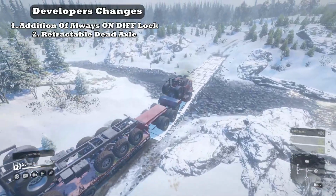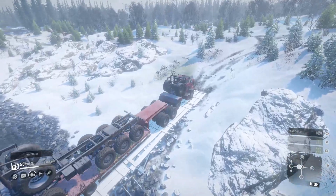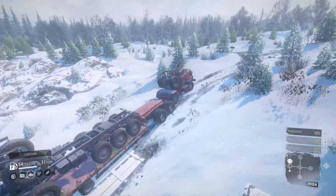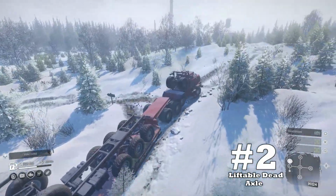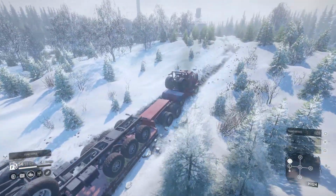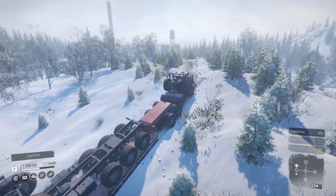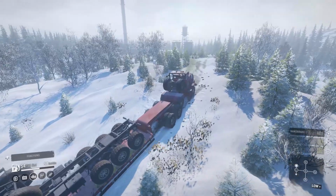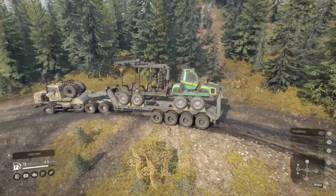Without saying too much, always-on all-wheel drive and diff lock are always performance boosters in the game of SnowRunner. Upside number 2, liftable dead axle. Previously mentioned on our downsides list, the dead axle poses challenges as we have explained. However, the changes made to lift this axle had to be mentioned on the upsides list as well.